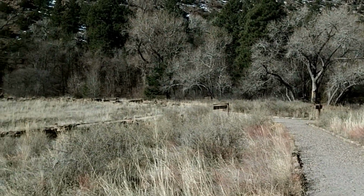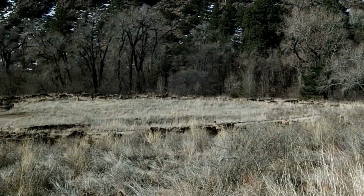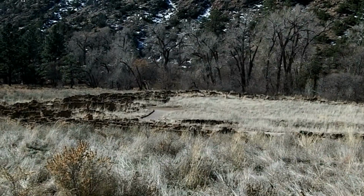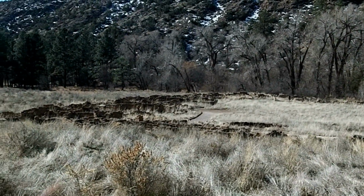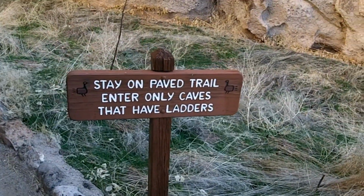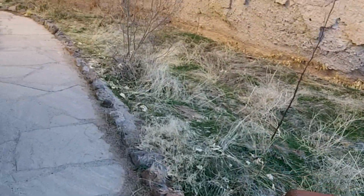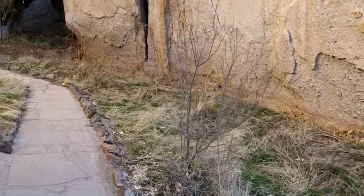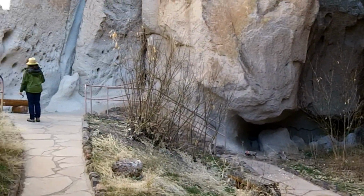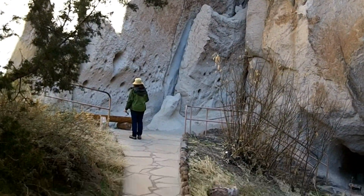Okay, so we're walking up towards this one side of the canyon where the caves are. I'm looking down, and that's the area where the homes were. Okay, so I think we're going to enter the area where there's some caves. Apparently there's a whole lot of caves, but we can only go in the ones with ladders, of course. So we're going to start our way up, see what it's like.